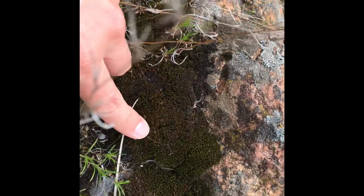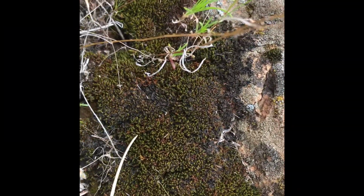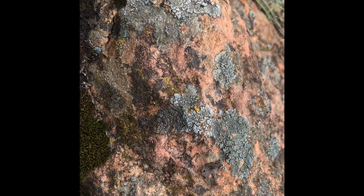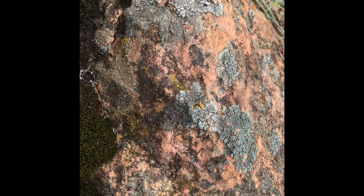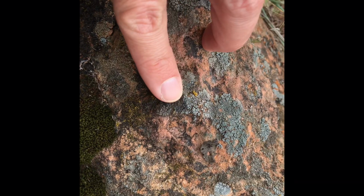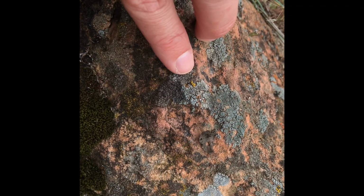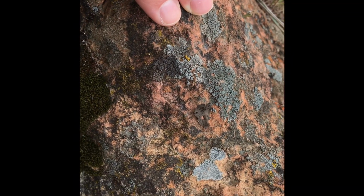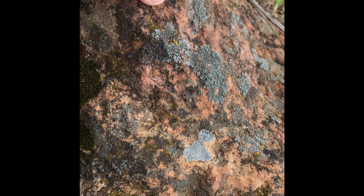On this rock over here, it looks like we have moss. So here's some moss. If we get in really close, we might be able to see some sporophytes growing out of it. And on the same rock, we have some of these crustose lichens. These are the symbiotic relationships between a fungus and either an algae or a cyanobacteria. So a protist that can do photosynthesis plus a fungus.